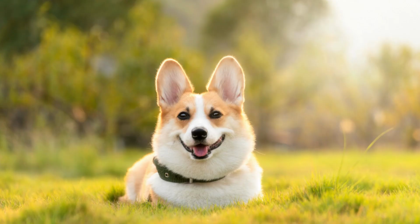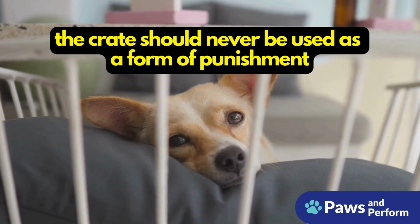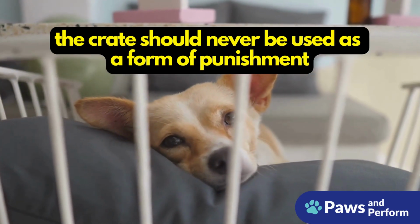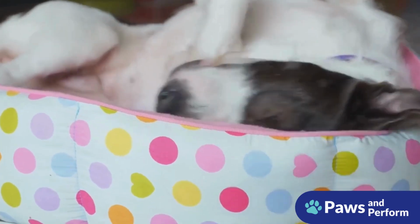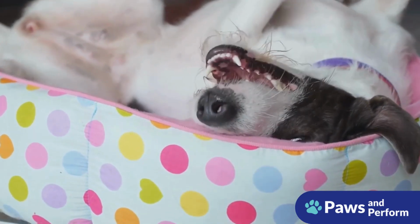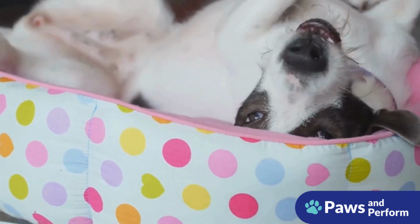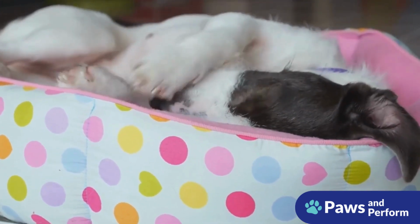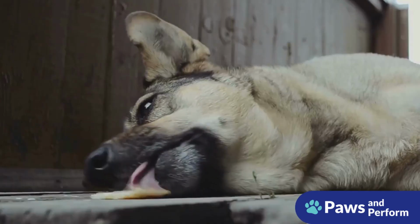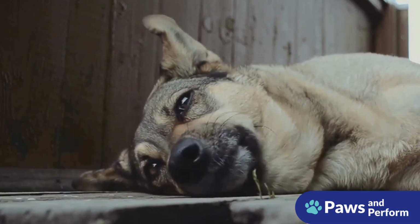Now that we've covered the do's, let's move on to the don'ts of crate training. Firstly, the crate should never be used as a form of punishment. This is one of the most fundamental rules of crate training. If the crate becomes associated with negative experiences, your pet may develop a fear or aversion towards it, making training much more difficult. Instead, the crate should be a safe and comfortable space where they can retreat to when they need some downtime. Remember, it's a happy place, not a prison cell.